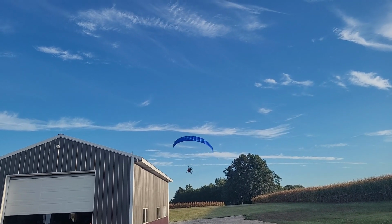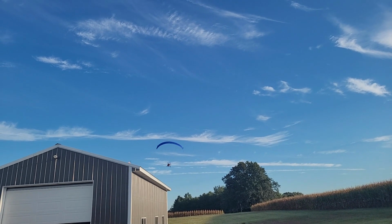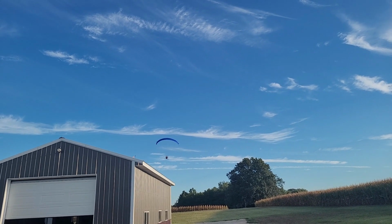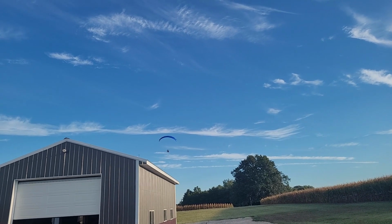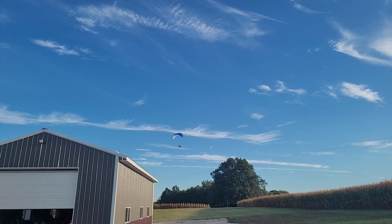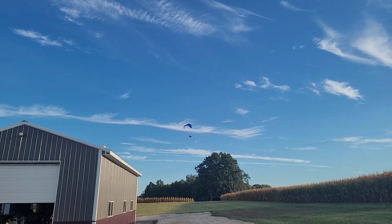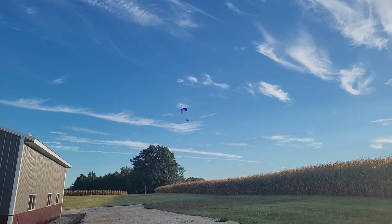This is my first flight with this new motor, and the thrust is just incredible. So now with this larger wing, this larger motor, and more room to take off, I can actually clear the corn no problem, even going uphill with no wind conditions and even with a slight tailwind. It just makes a world of difference.